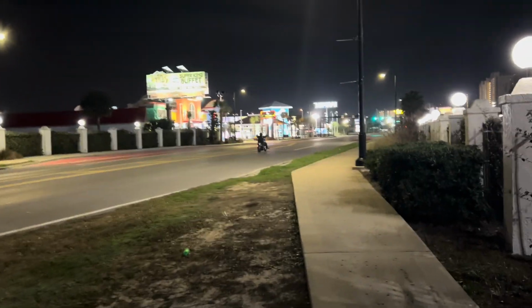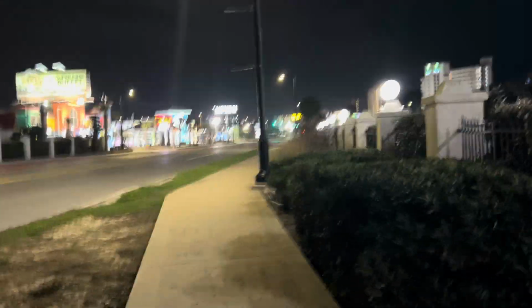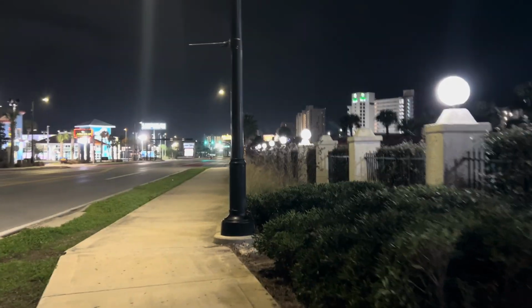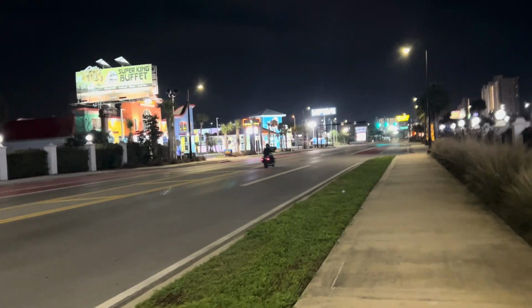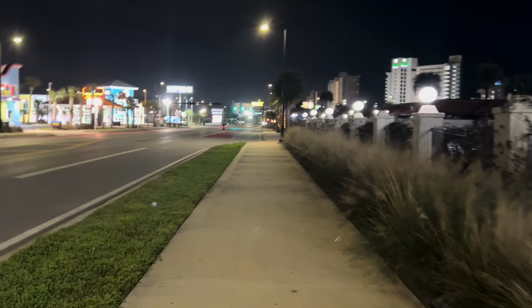What is this? There they go. It's getting crunk up down here, guys. That's one motorcycle. You know there's a Thunder Beach down here, March, April time frame. This place will be packed. So for all you motorcycle guys, you gotta hit on down here to Panama City Beach.